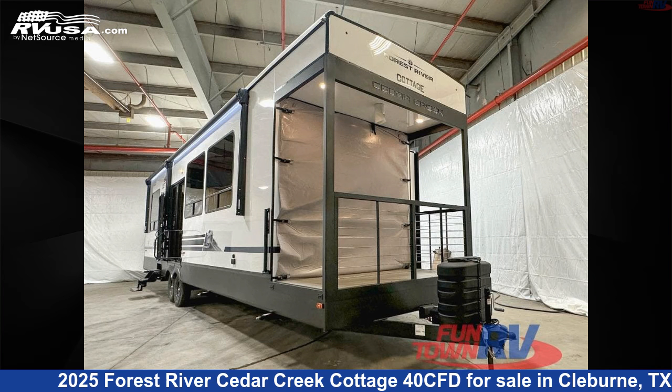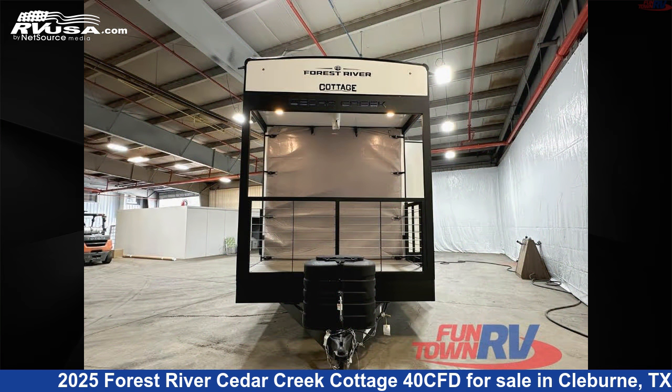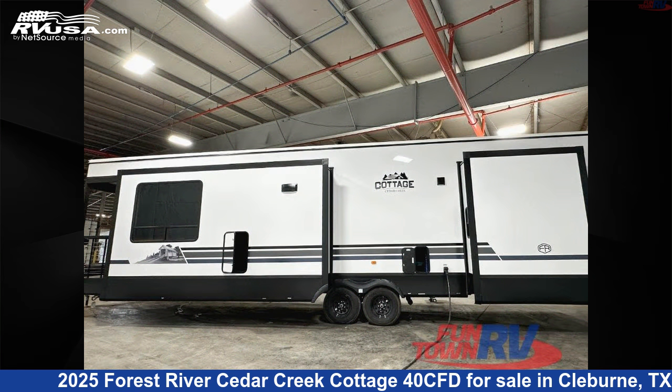This 2025 Forest River Cedar Creek Cottage 40 CFD is a destination trailer RV. It is located in Cleburne, Texas, 76031 and is offered for sale by Funtown RV, Cleburne.